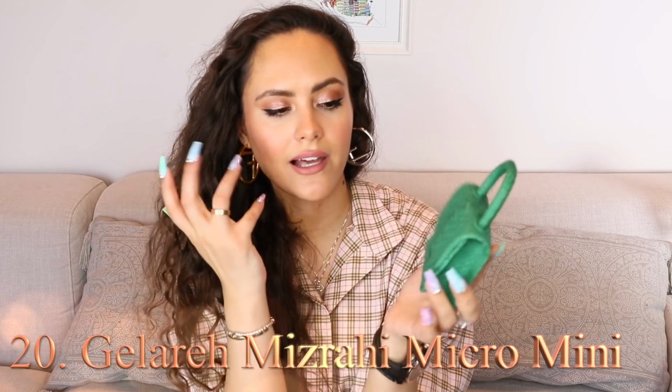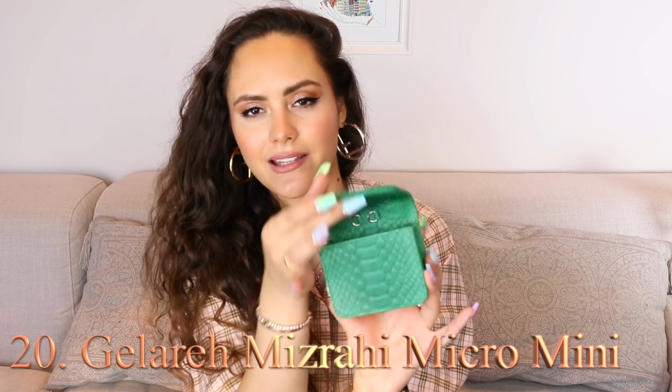Another mini bag for you, the green, sort of emerald colour Gelareh Mizrahi tiny bag. I think this bag is called the Micro Mini. It does have a crossbody strap that attaches on the inside, magnetic closure, tiniest little top handle. Again, another mini bag flex, you know I love it. This colour as well is just enough of a pop without being a screaming in your face neon kind of vibe. This bag lives in my heart. I have special feelings towards this bag.